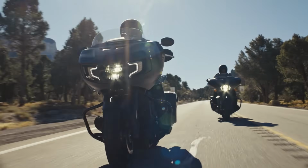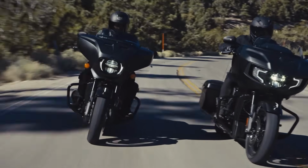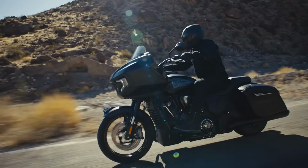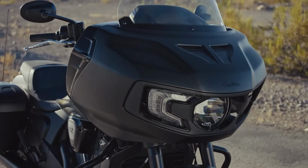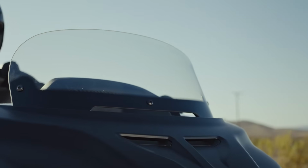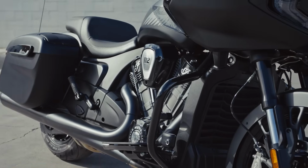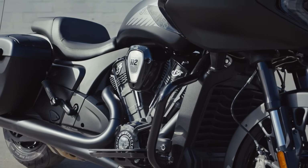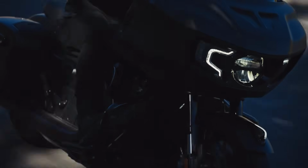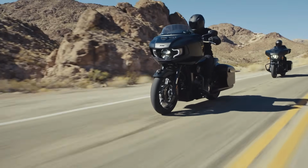This isn't Indian trading on nostalgia or heritage. This is a modern motorcycle company building bikes that can compete with the best in the world. The Challenger is proof that American manufacturers can build sophisticated, reliable motorcycles when they focus on engineering excellence rather than just image and marketing. Indian has created a bike that looks distinctly American, but performs like a world-class touring machine.